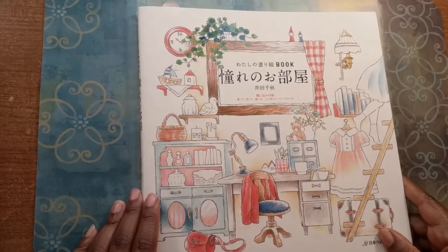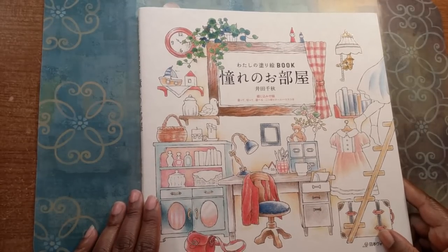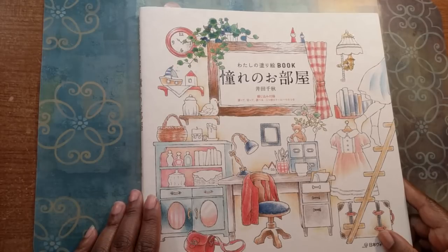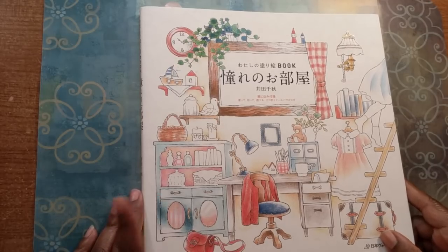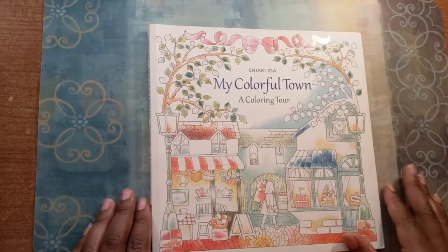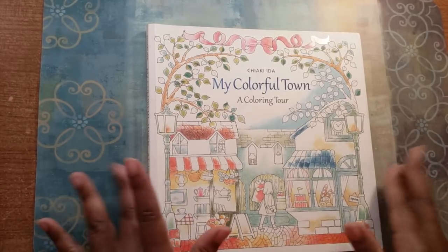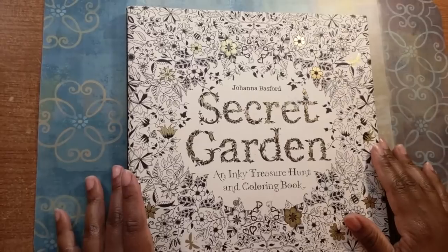We have The Longing Room or The Dream Room by Chiaki Aida. So we have to color in that because she's taking us on a trip, on a voyage in this book. And so I'm going to be tired of looking at the same thing. So I want to go on a trip. And so is My Colorful Town. It's a voyage. It's a trip for your mind. So definitely have to take those. And again, The Secret Garden.